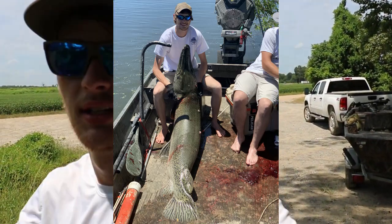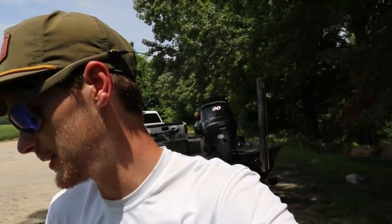Hi guys, we're back at the ramp. We got one gator gar that is 4'2". Hadn't weighed it, don't care. It's not that big. Certainly not our biggest, definitely not our smallest, but it'll definitely make some fillets.